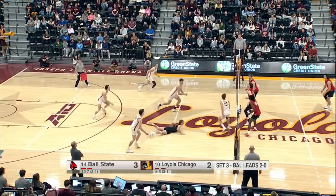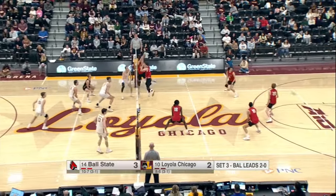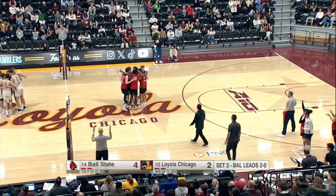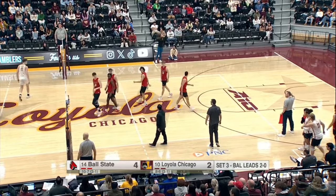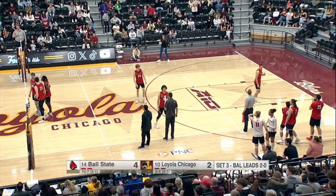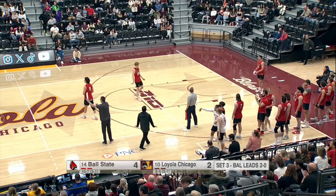That serve off the net. Oakley reacted quickly. Looking to put it away was Patterson. The windup from Van Buren, it's long. Can't see back-to-back errors. You might see Truby come in now for the Ramblers. Tallest man on this roster makes his first appearance of the day, the 6'11 redshirt freshman from Dallas.